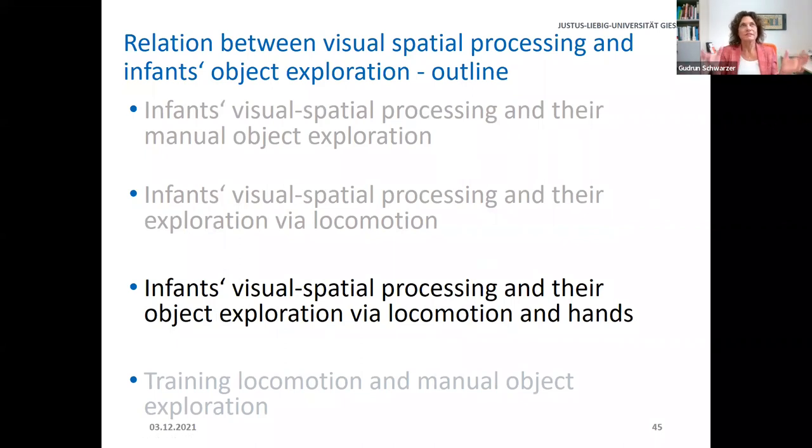So now we have seen that both types of exploring objects, with the hand and by crawling, are in a way connected with infants' visual-spatial processing. In the following, we would like to present experiments in which we investigated the role of both types of exploration in a single experiment. Here we were interested in how far both explorations would interact with each other and affect the way infants process objects.